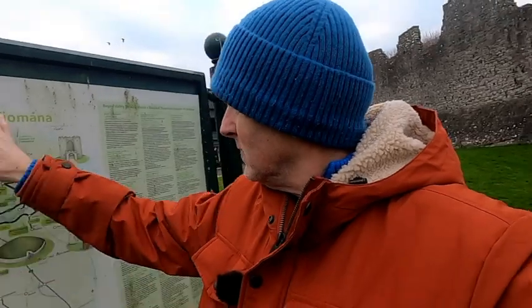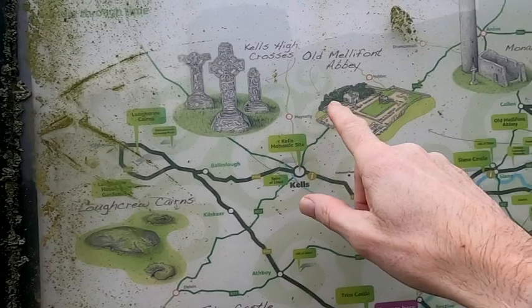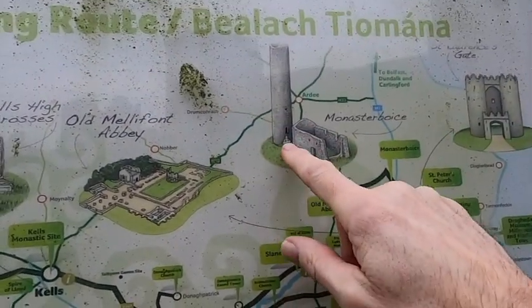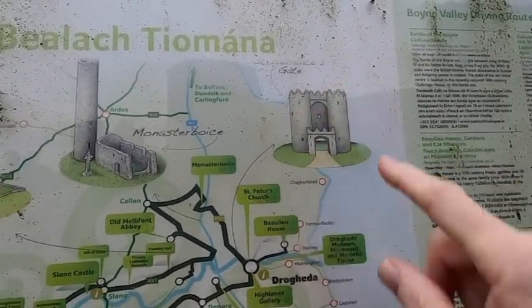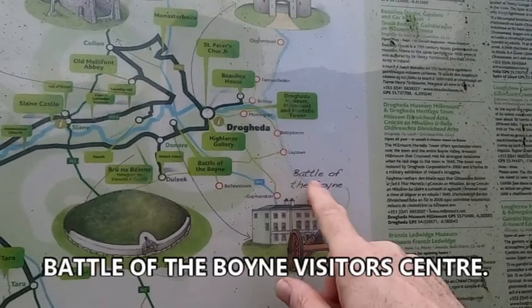So remember I was talking earlier there out at Bective about the Boyne Valley and all the historical places along the Boyne Valley. Well, look, here's a map of all the places. So you have Kells High Crosses, that's in Kells. You have Old Mellifont Abbey, that's not too far outside the town of Drogheda. You have Monasterboice, the Round Tower, and that's a Celtic cross there. That's also outside Drogheda. Lawrence's Gate, that was one of the gateways of Drogheda town, right? And then outside the town of Drogheda, not too far outside it, is the Battle of the Boyne.